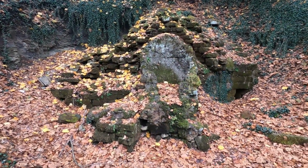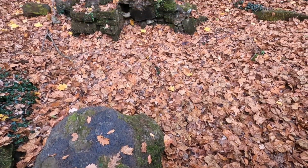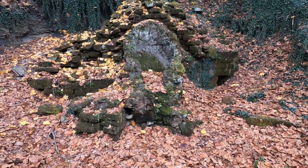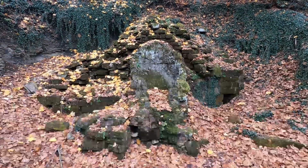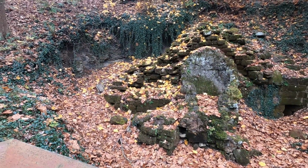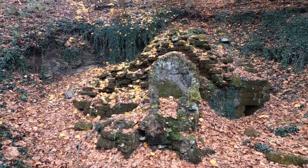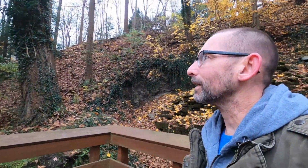So yeah, there you have it. And I guess you could go over in there if you wanted to and walk in it, but it looks pretty brutal over there, so we're not gonna do that. But yeah, Mill Creek Furnace. Designed and built by the Heaton family.